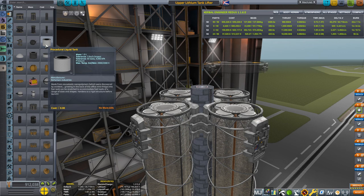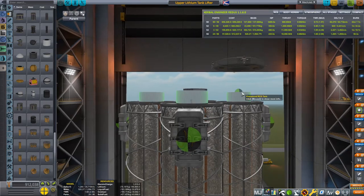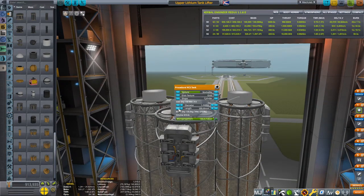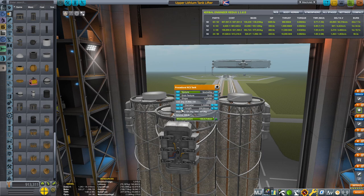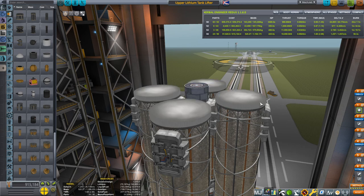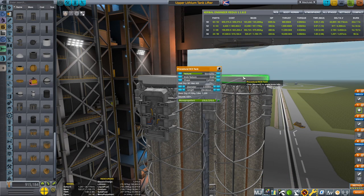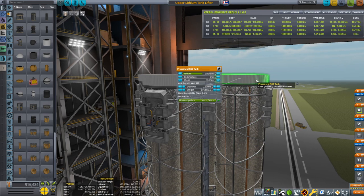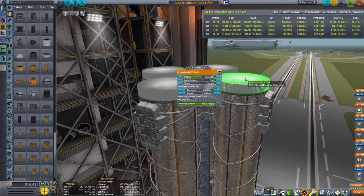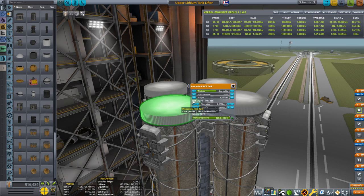Something strange is going on there. No, not procedural liquid, procedural RCS tank is what I need there. You are going to be 250 millimeters by 2.5 meters for RCS. That's going to carry 270 RCS. Maybe 375. 405 RCS. Yeah, that'll be fine, actually. Will it? Yeah. That'll give me a good margin.